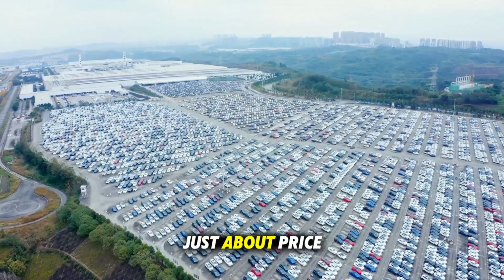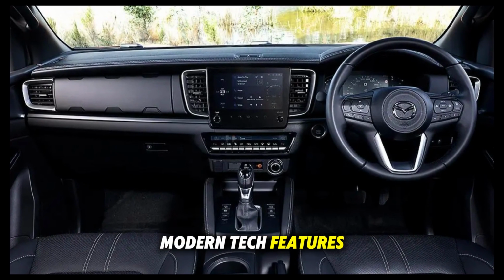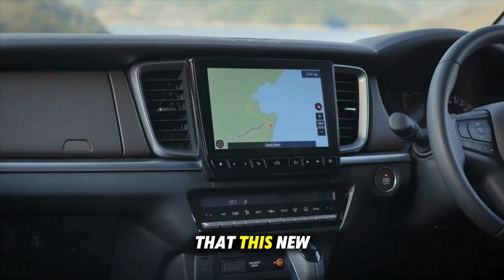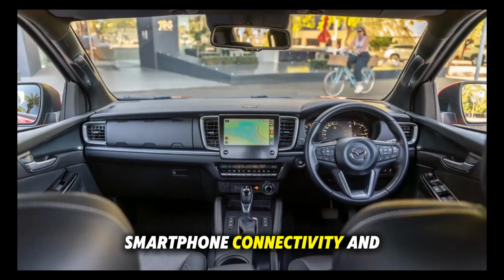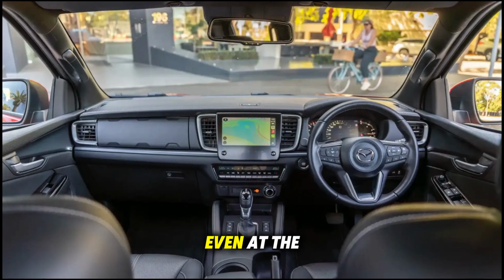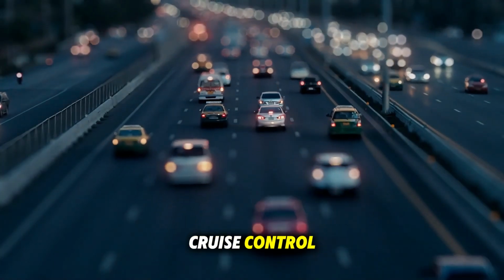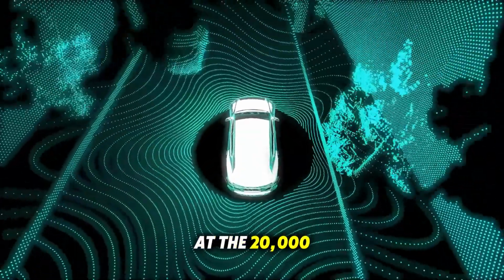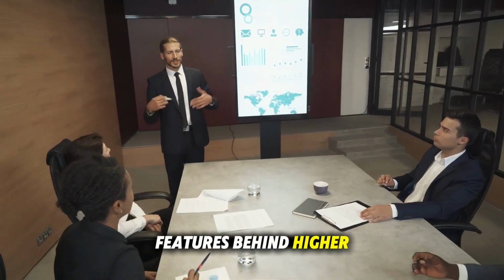But it's not just about price. Mazda knows it has to deliver modern tech features if it wants to win over today's buyers. Expectations are high that this new pickup will come with a touchscreen infotainment system, smartphone connectivity, and advanced safety features even at the base trim. If Mazda includes features like adaptive cruise control, lane keeping assist, and automatic emergency braking at the $20,000 mark, it will embarrass competitors who often hide those features behind higher trims.